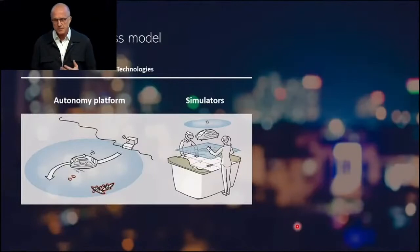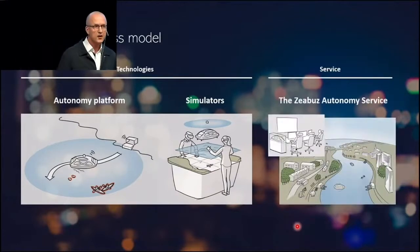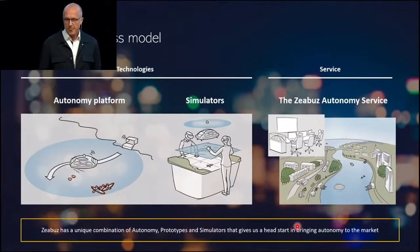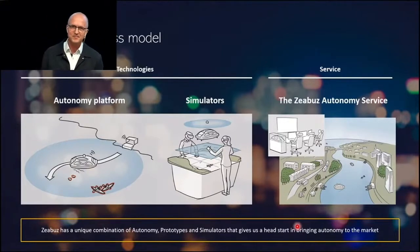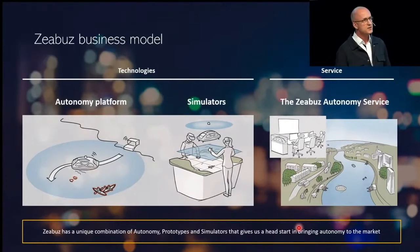So the business model, if you will, on one level is we have the autonomy platform, we go through the simulator, and we have the Cibus autonomy service, which is actually the product or the outcome of the company. And this is what we deliver to customers, the change makers. First in the urban mobility segment, later in different segments. Cibus has a unique combination of autonomy, prototypes, and simulators that gives us a head start in bringing autonomy to the market. That is a position that stands really firm today, and we get inquiries from companies and research institutes all over the world that want to collaborate with us.